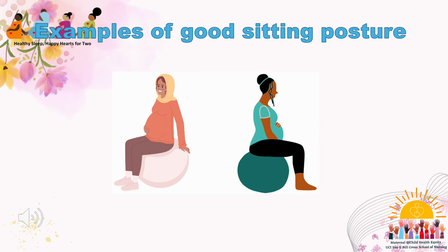Ensure your hips are positioned evenly on both sides, avoid leaning to one side. This is important for maintaining proper alignment. Take breaks to stand, stretch, and move around periodically. This will help prevent stiffness and maintain proper blood circulation for overall comfort and well-being.